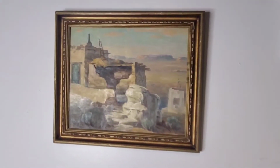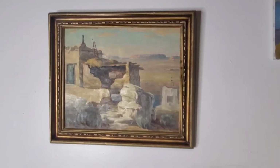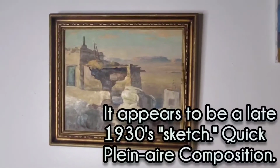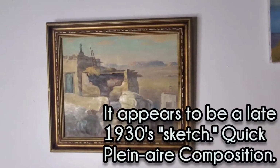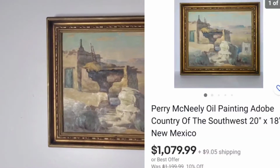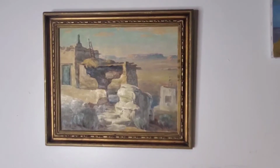If this is a McNeely, he passed away, I believe, in the late 1950s. So, pretty old painting, probably from like the 30s or 40s, which is very possible. If it's one of his, it's probably worth $1,000. Otherwise, it's a nice picture for maybe $150.